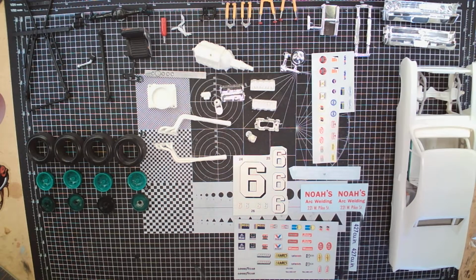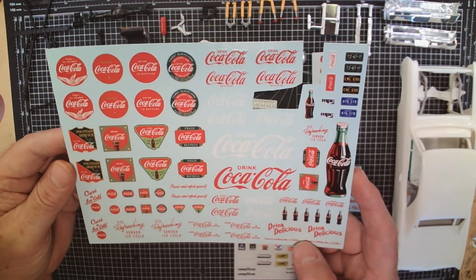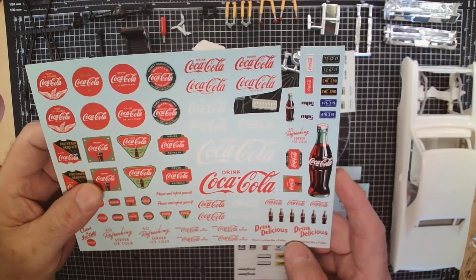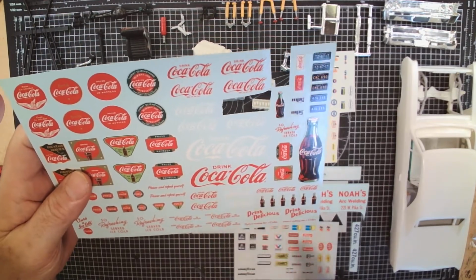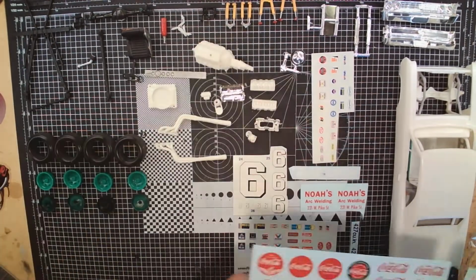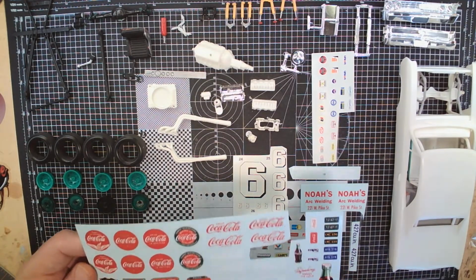I've got some others. I have some Coca-Cola decals, which I think some of these would probably work very well. I may take one of the smaller ones, won't take a great big one, and put that one back here. Maybe put it back there, in the back, right along that deck lid.